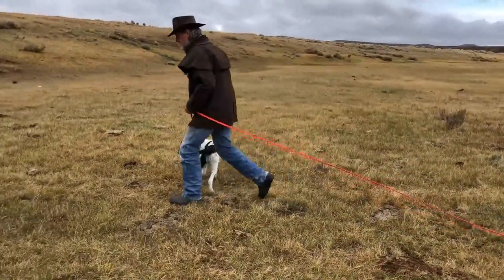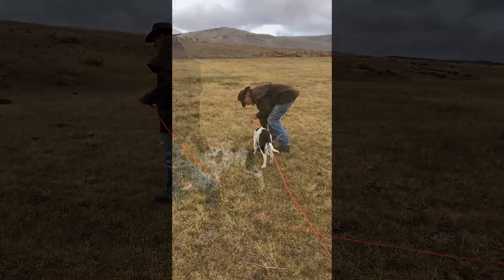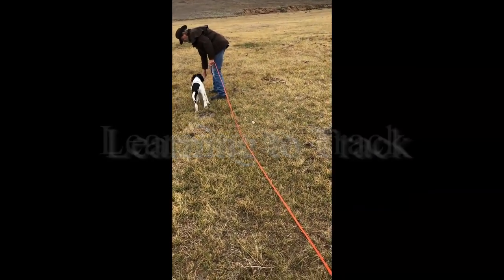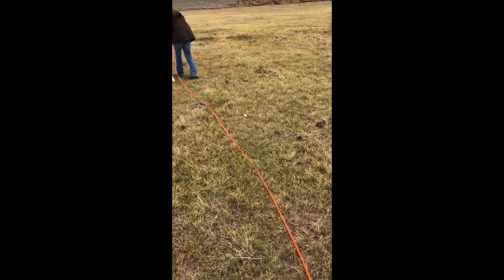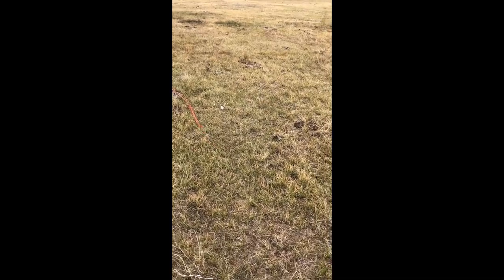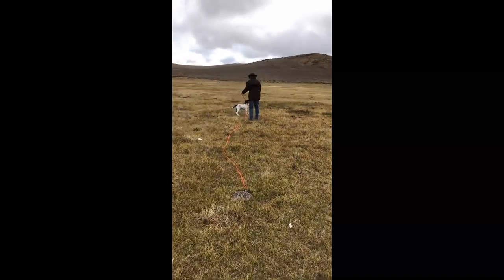Drag that duck and see what she does. Come on, drag it. Tracking is another natural ability for large Munsterlanders, but it's good to give them practice and teach them what it is you're actually trying to do.